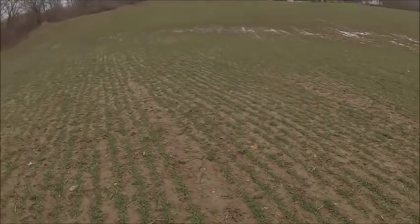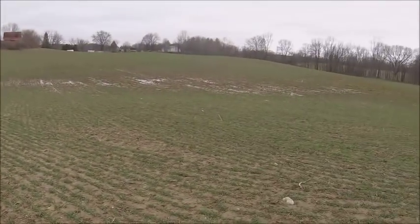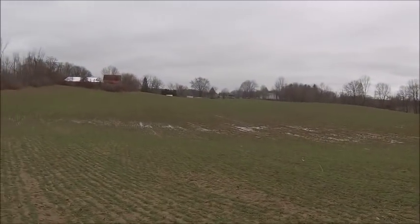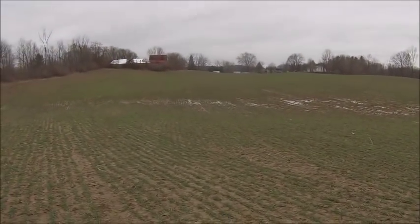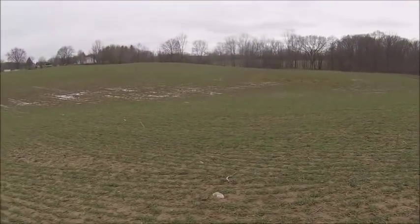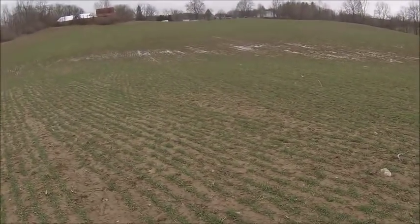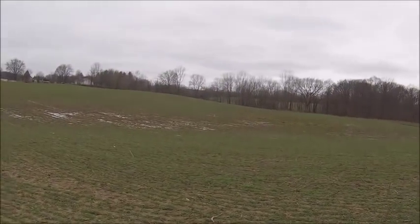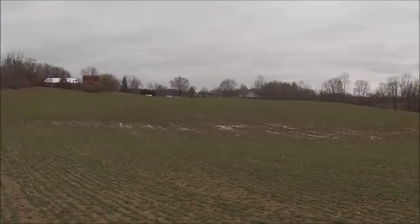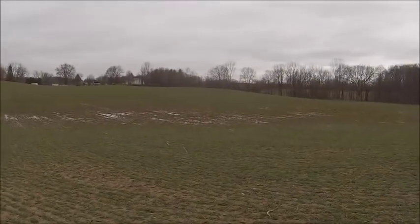Now I just need to get out here and get some urea spread on it, get some nitrogen, but it needs to dry up a little first. I probably should have tried this weekend. Well, I was going to try this weekend until it rained Saturday. And then we got about 2 inches of snow last night that all melted, so that's where all this water came from.